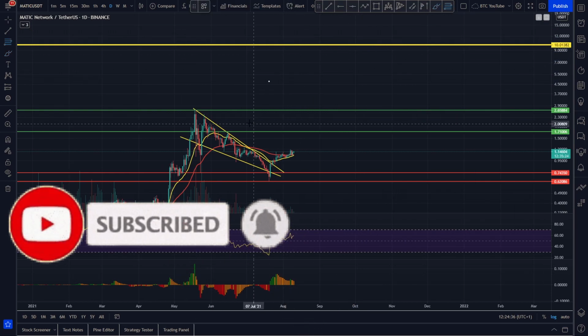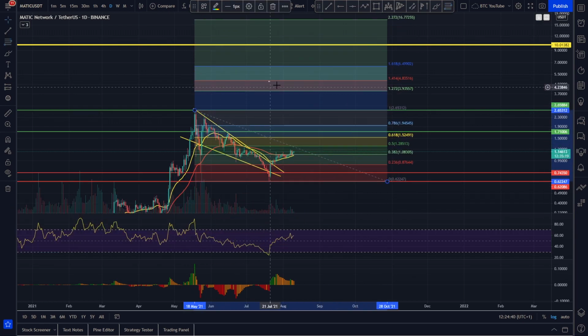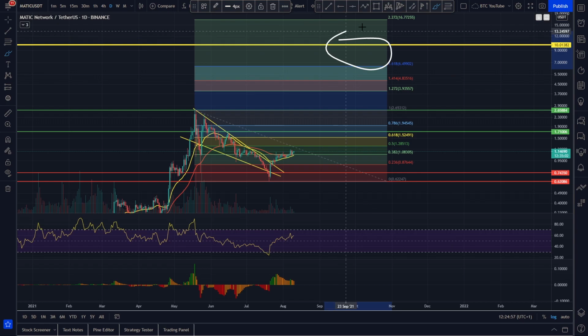Let's just throw that Fibonacci retracement on, just for argument's sake, to see what we'd be looking at here. So basically, from the top of the previous all-time high to the bottom of this move here, this 618 retracement for that previous leg up, you can see heading into that $10 region, we'd be going up to that 161 and up to that 227 region, which is very, very achievable in our opinion, considering we're looking for that next leg up of the bull run.